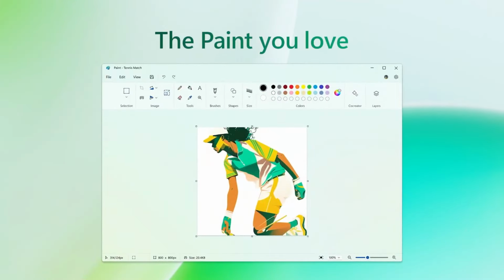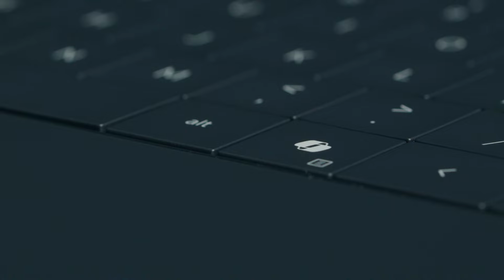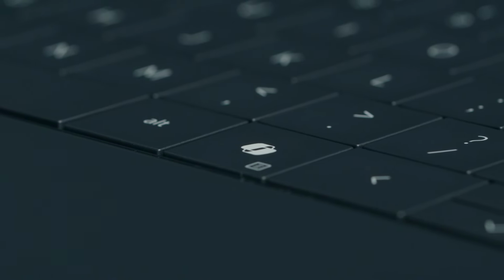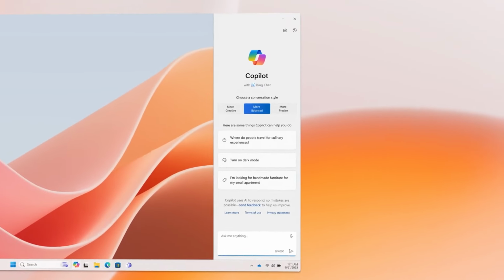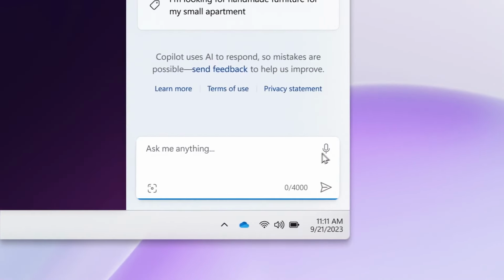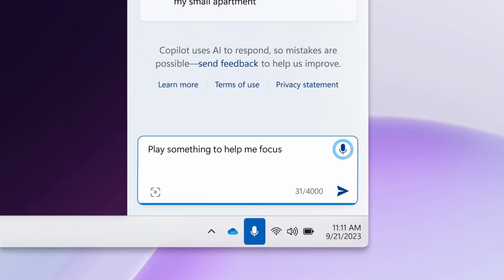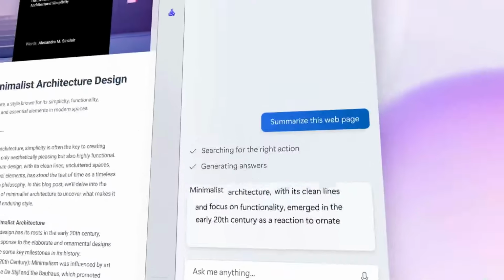Speaking of Copilot, a new exciting addition to the Copilot Plus PC lineup is the dedicated Copilot key located right there on the keyboard. And this key gives you instant access to Copilot in Windows with a single press. Whether you need quick answers, inspiration, or assistance with tasks, the Copilot key makes using AI a more seamless experience, integrating intelligent productivity tools right at your fingertips.